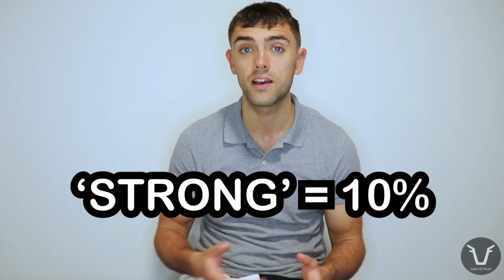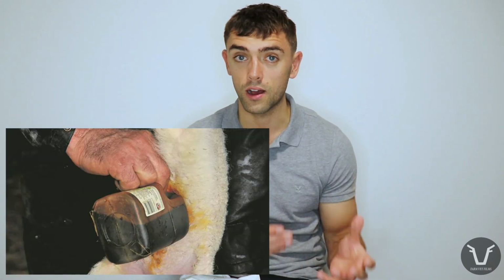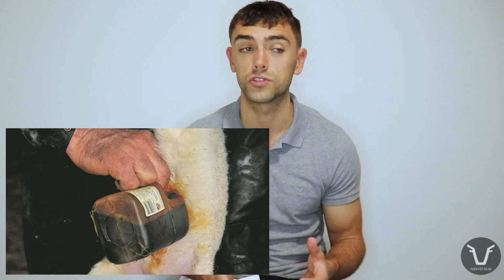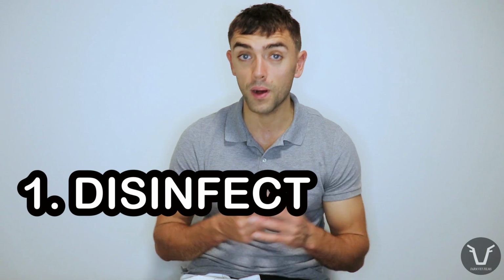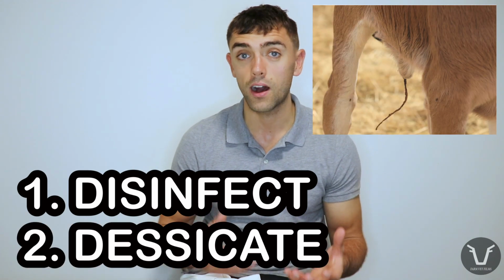If you weren't aware, strong, by which I mean 10% iodine solution, is a traditional and effective navel treatment for young lambs and calves when they're born indoors. The iodine has a dual purpose. It disinfects the navel area, but it also desiccates it, dries out that navel, making it harder for infections to wick up that wet umbilical cord.